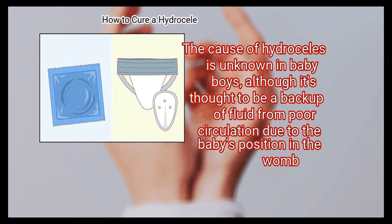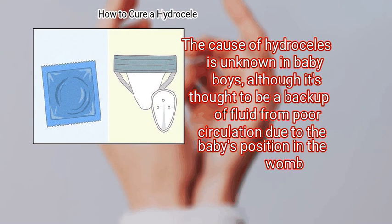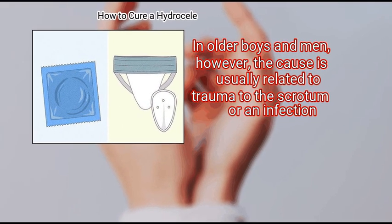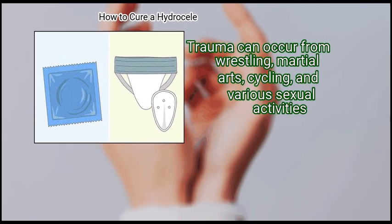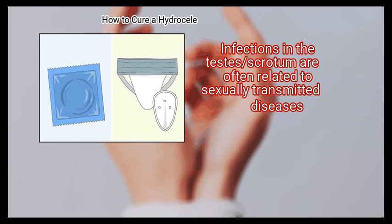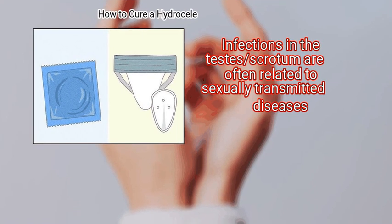The cause of hydroceles is unknown in baby boys, although it's thought to be a backup of fluid from poor circulation due to the baby's position in the womb. In older boys and men, however, the cause is usually related to trauma to the scrotum or an infection. Trauma can occur from wrestling, martial arts, cycling, and various sexual activities. Infections in the testes and scrotum are often related to sexually transmitted diseases.